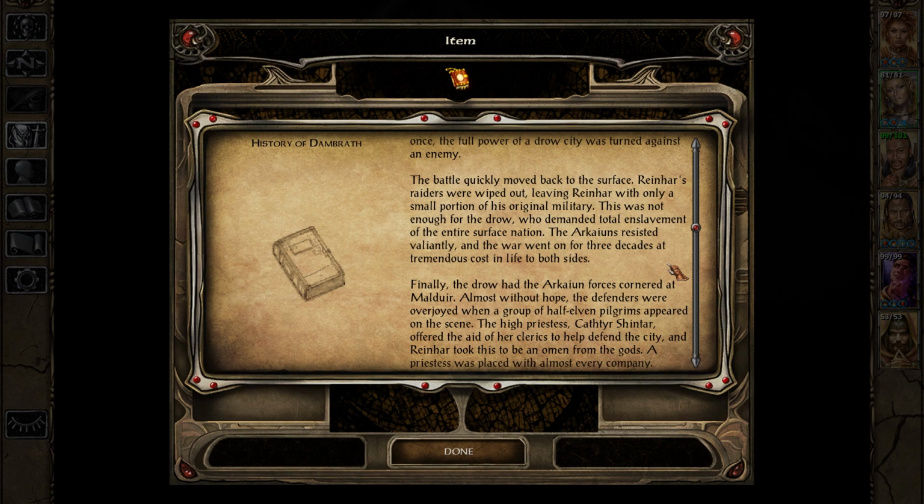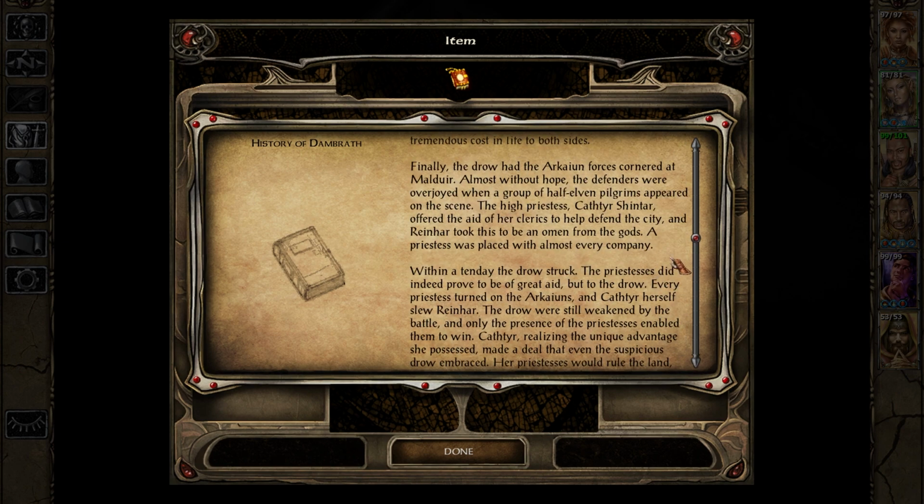This was not enough for the drow, who demanded total enslavement of the entire surface nation. The Arkayuns resisted valiantly, and the war went on for 3 decades at tremendous cost in life to both sides. Finally, the drow had the Arkayun forces cornered at Malduer.